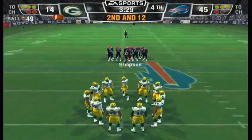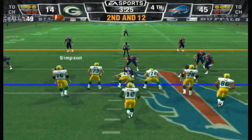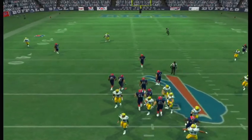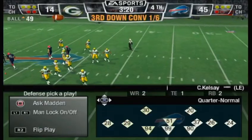That's a time that a veteran quarterback should have changed the play at the line of scrimmage. You could see the blitz coming. He didn't audible and only came away with a short gain. Defense closing in, and he throws it away. That last play didn't get them the first, and now they're looking at third down.